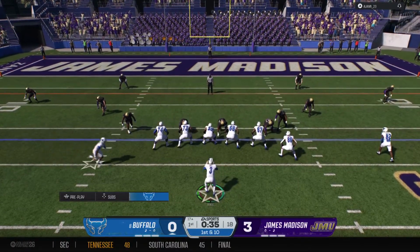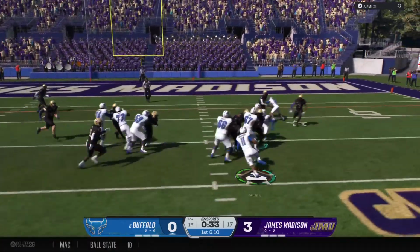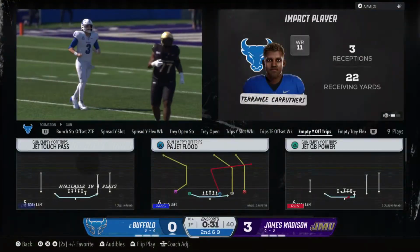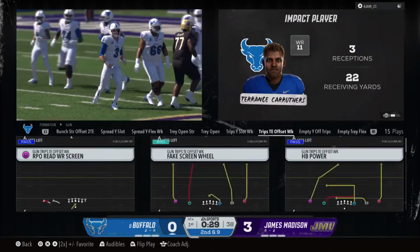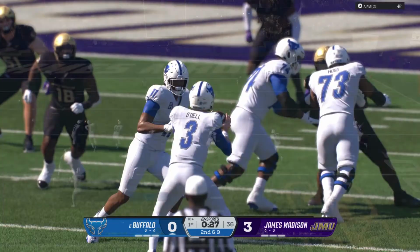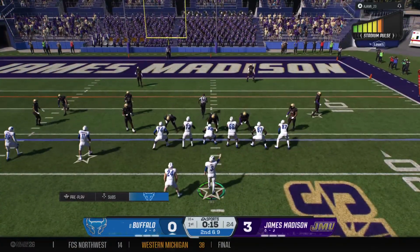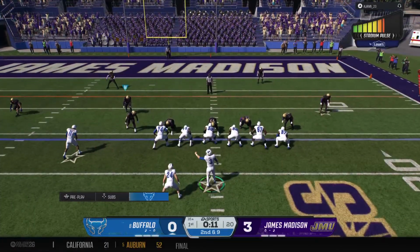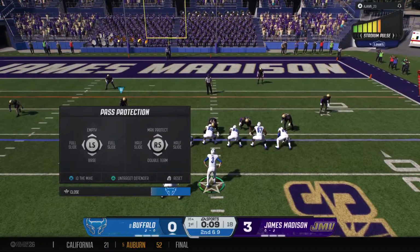Motion from the back. Little touch pass to the receiver. And this one will be stopped for no gain. Well, I love the aggressive nature of the defense on that play. Everybody playing with eye discipline. They saw the pre-snap motion. They knew who had the football. And you saw guys play with excellent instinct, running downhill and making a tackle.